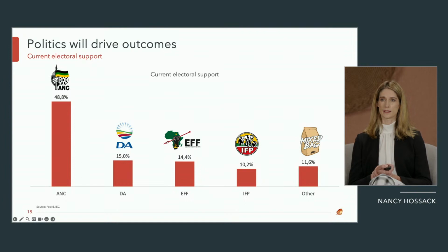And then importantly, smaller parties are also growing their participation in terms of electoral support. The smaller parties combined are sitting at about 12%. So what does this mean? Well, it's entirely possible that the ANC actually does maintain a majority in 2024. 48.8 is not that far away from 50, and there's always a margin of error with all of these types of forecasts. So I think in that scenario, we would know with a high degree of certainty what we're in for, more of the same.